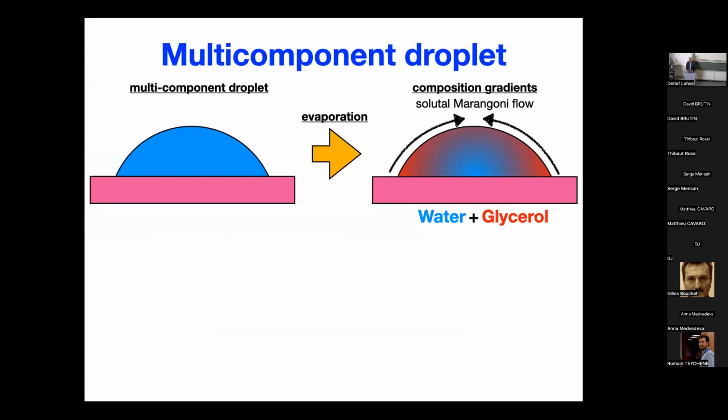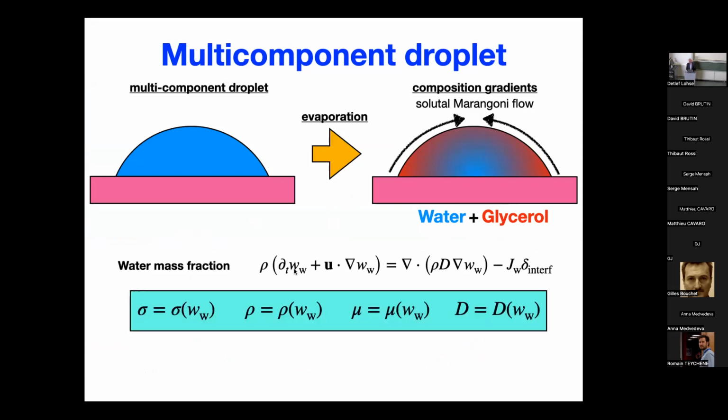But now we go to multi-component droplet. So from water, we go to water glycerol, for example, and then we must put in the concentration field, the water concentration field, which is given here. And what you also must put in, how surface tension, density, and viscosity and diffusivity depend on the water concentration. But this is all very well known. I mean, you look up in former days, you would look up the CRC handbook, but now you look up in the internet. So with the older people, you can still estimate the age of the scientist by looking at this bookshelf. What's the edition of the CRC handbook? Well, these days you look it up on internet.